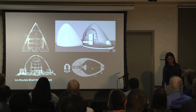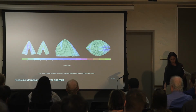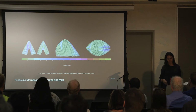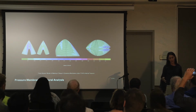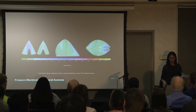So here you see, again, some of the development that we went through to resolve on this double ice shell. Some pressure membrane structural analysis to resolve on the overall form. We realized that a more regular structure was going to be something, I guess, safer, that would have existing precedents in aerospace structures. But we were also invested, just being architects and designers, in creating a sort of beacon on the red planet as a sort of outpost for the first Martian mission. So this was important to us.